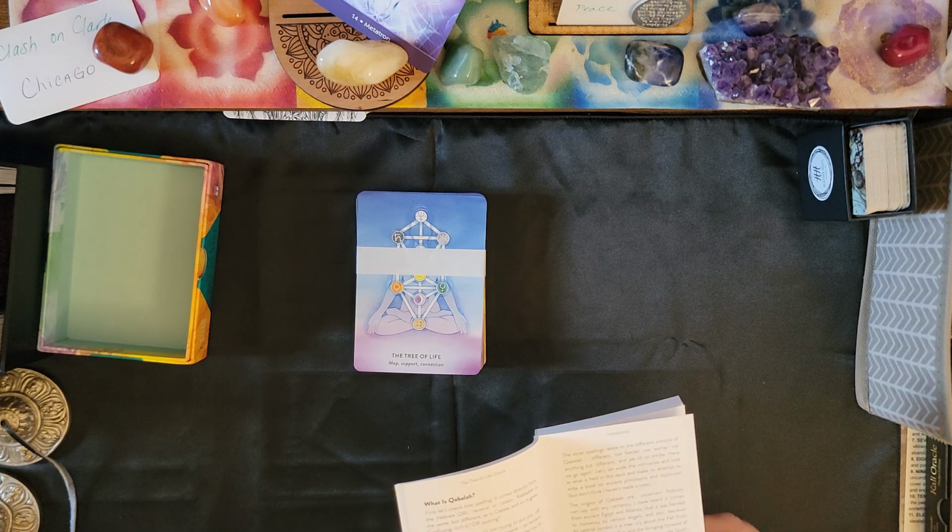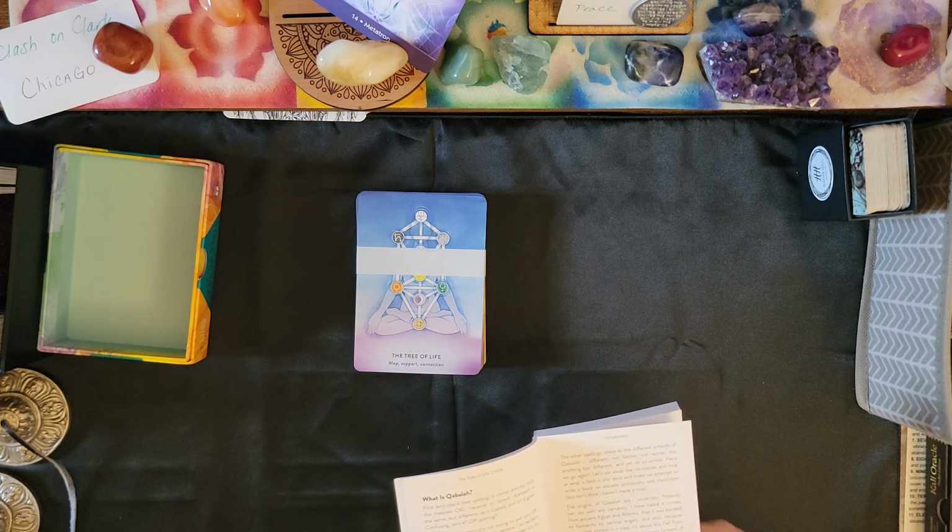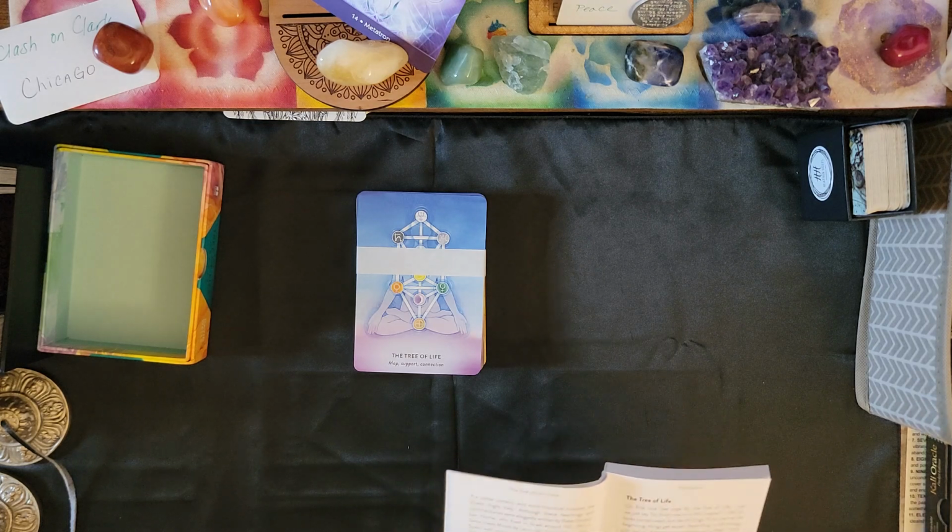However it began, I very much doubt that it started in the form in which it's presented here. It has evolved, it is evolving, and it's based on the Old Testament.